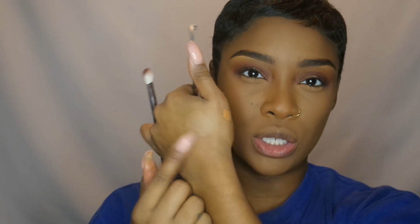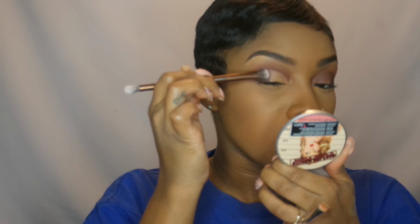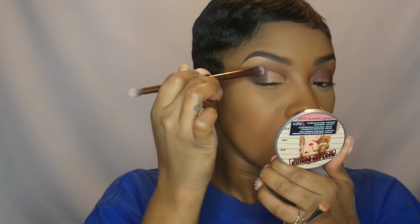So I have a bit of concealer on my hand from when I was carving out my brows, so I'm just gonna use the same brush that I use for my brows and the same concealer, which is my ABH concealer, and I'm just going to carve out a semi-cut crease. So I'm picking up a little bit of Cherry Cola. I'm just gonna blend where that concealer is and that outer corner eyeshadow meets.